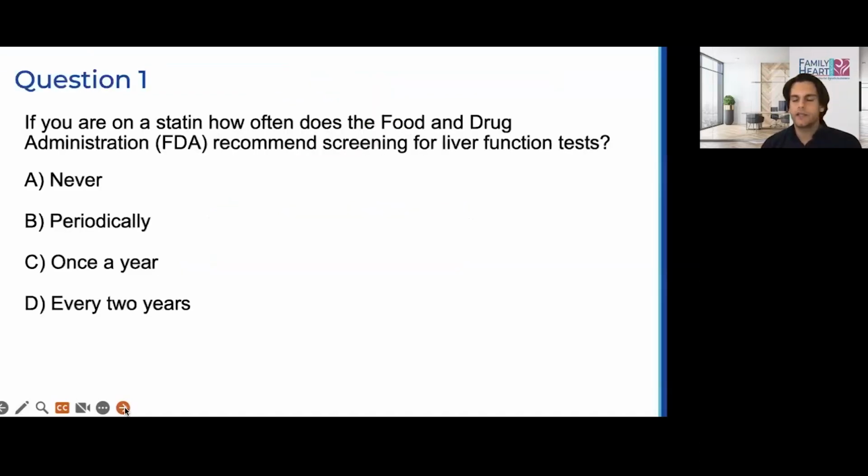So again, we're going to start off with a couple of poll questions just to get you thinking about some of the things we'll be talking about today. Question 1 is, if you are on a statin, how often does the FDA recommend screening for liver function tests? We'll launch the poll here. So never, periodically, once a year, or every 2 years.